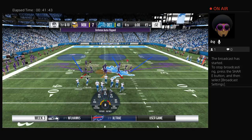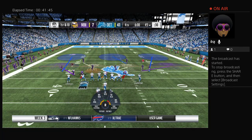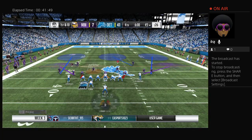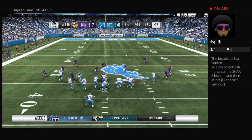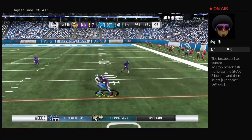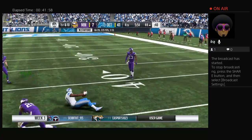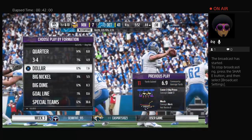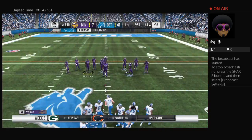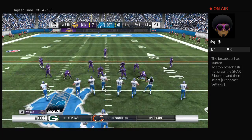Stafford now perfect since the second half started. 7 of 7. It's 1st and 10. To throw is Stafford. Going to throw right side here, complete. And he'll work it across midfield inside the 45. 11 more on that one and another first down.